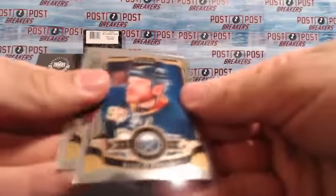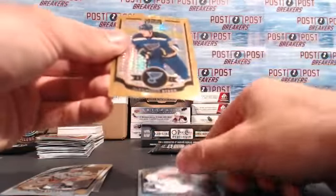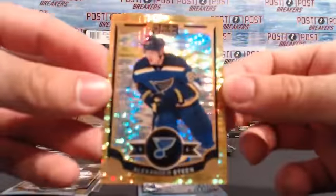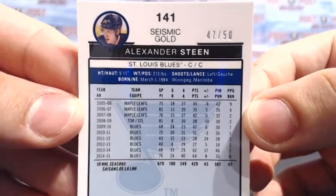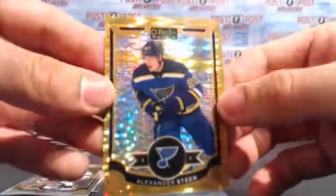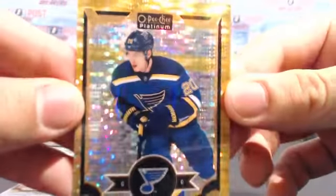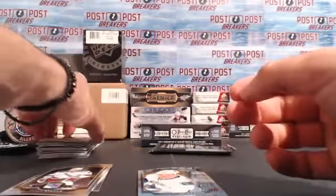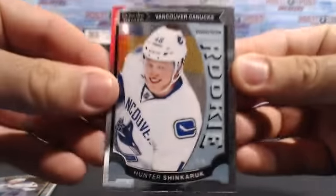And base. Voracek? No, I don't believe there's any Voraceks yet. Oh, wow, this one looks cool. Alexander Steen. Gold for the Blues. 47 of 50. 47 of 50 for the Blues. Possibly Barry. Yeah, maybe there was one back there, but I'm gonna go through everything to double check. That's a pretty nice one to 50, Steen. And Hunter Shinkaruk, rookie for the Canucks.